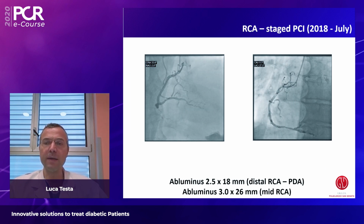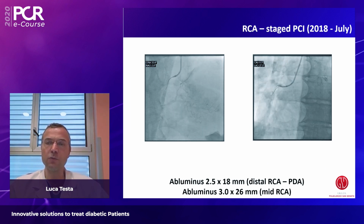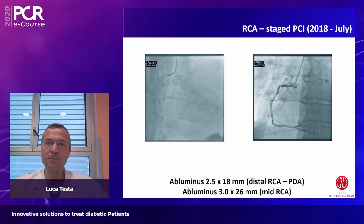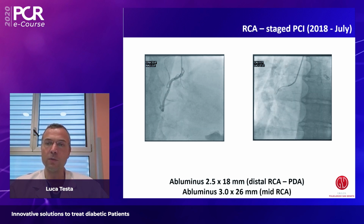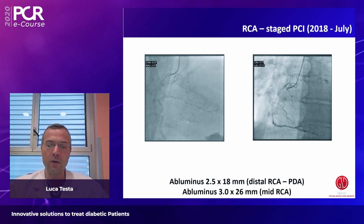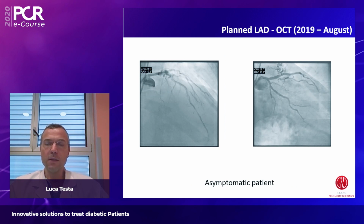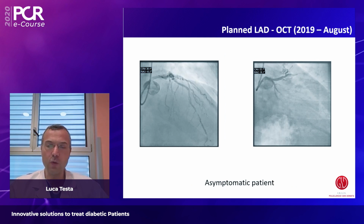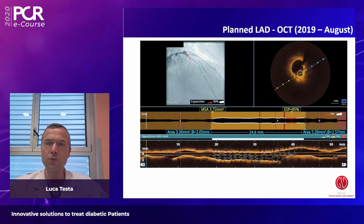So this patient was enrolled in the Ability randomized controlled trial pilot study. And of course, the enrollment was staged, with a complete revascularization done on the right coronary. And then this is the planned OCT for the LAD. The patient was totally asymptomatic, but I'm very happy to show you the OCT that we did for this LAD. I would like to draw your attention to the fact that this OCT is showing a very bad and diffuse disease throughout the length of the LAD.